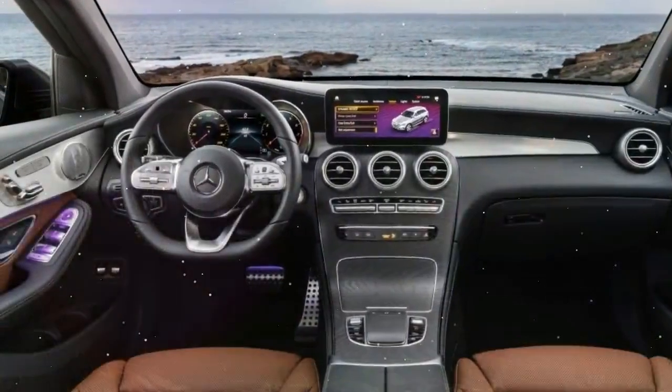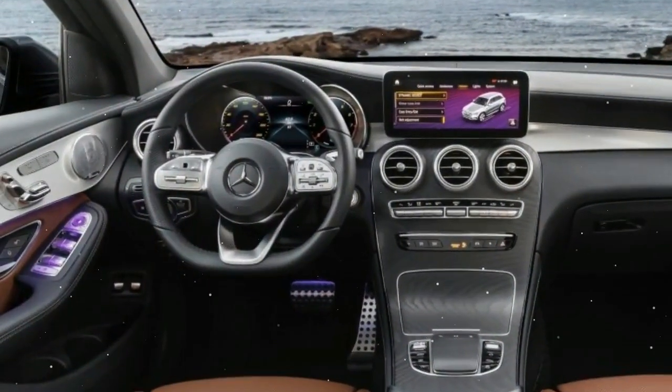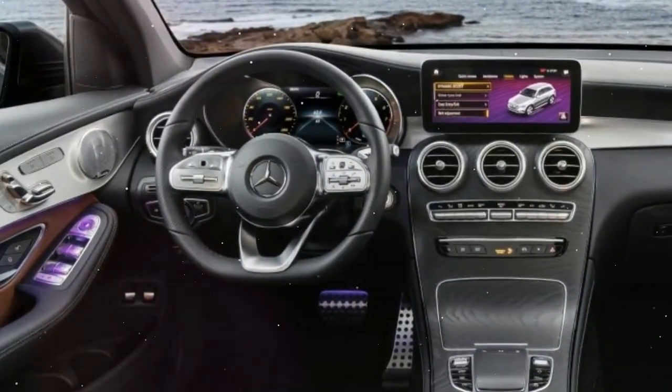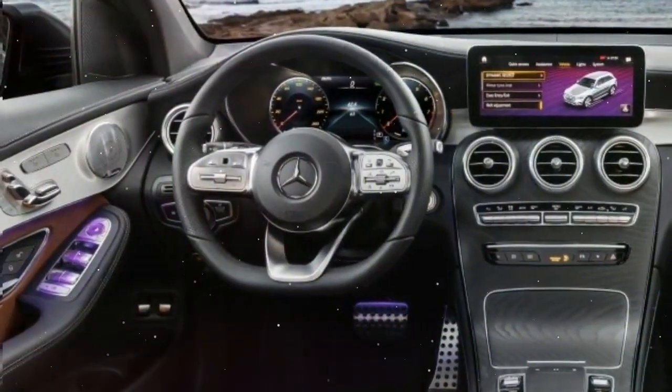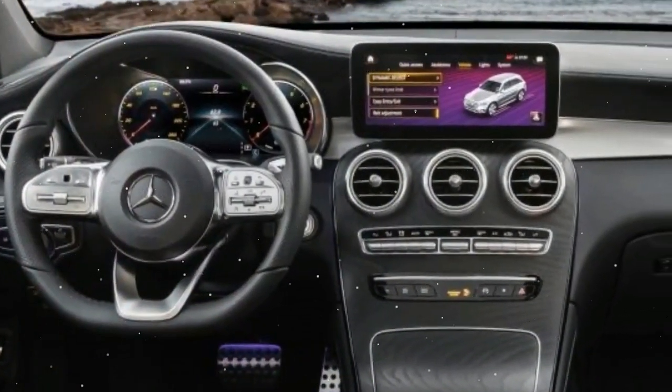The GLC-Class will be hitting dealers late in 2019. Pricing has not been announced yet, but will likely be available later this year. We expect it to be similar to the GLC 300's current base price of $41,695.